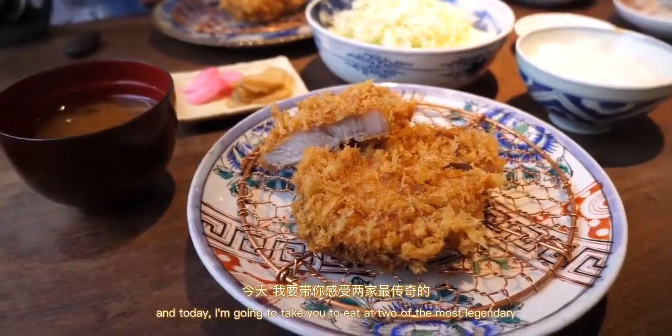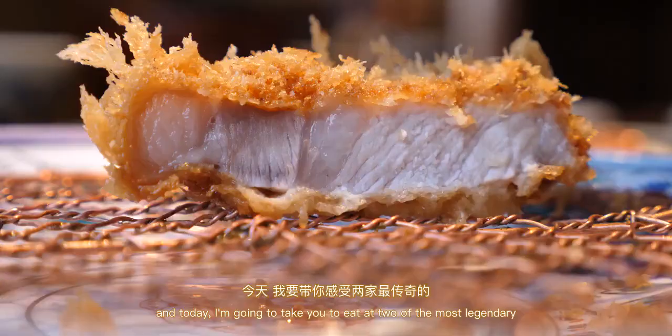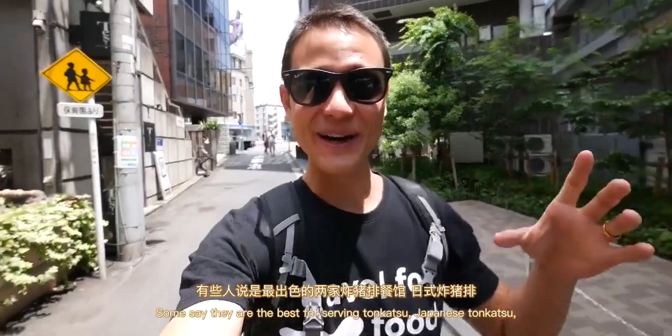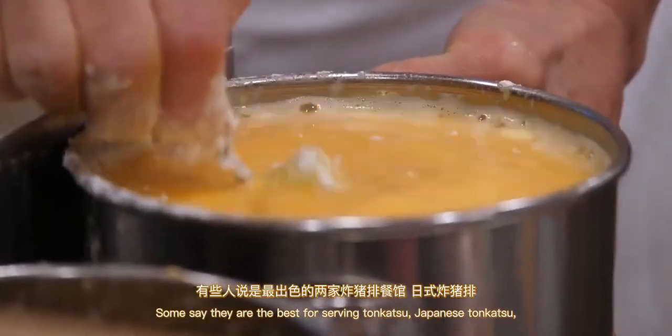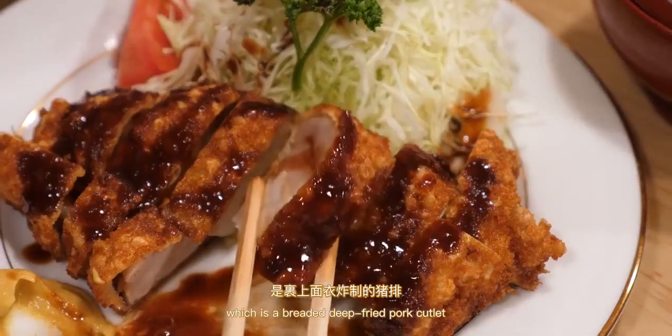It's Mark Wiens in Tokyo, Japan, and today I'm gonna take you to eat at two of the most legendary, some say they are the best for serving tonkatsu, Japanese tonkatsu, which is a breaded, deep-fried pork cutlet. We're gonna eat them back to back, and a full review coming up about both of them.